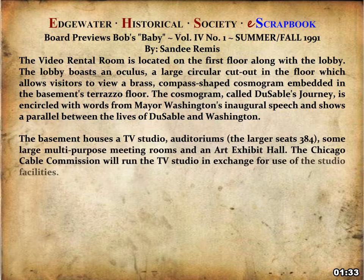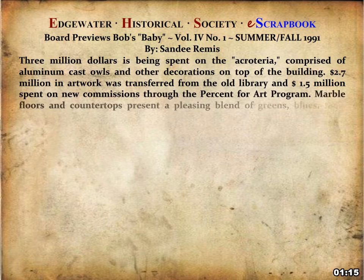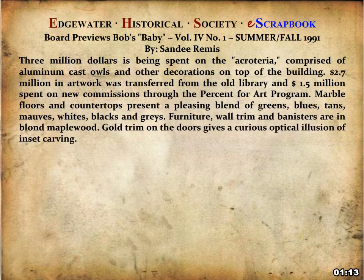The basement houses a TV studio, auditoriums, the larger seats 384, some large multi-purpose meeting rooms and an art exhibit hall. The Chicago Cable Commission will run the TV studio in exchange for use of the studio facilities. $3 million is being spent on the acroteria, comprised of aluminum cast owls and other decorations on top of the building.